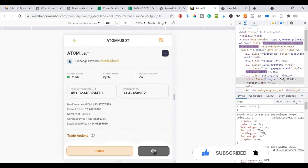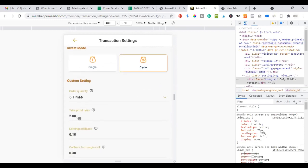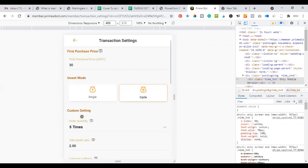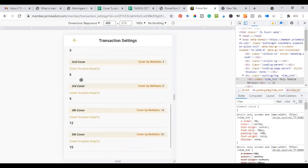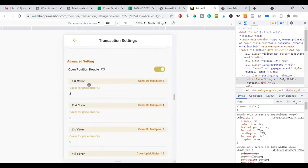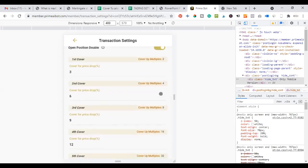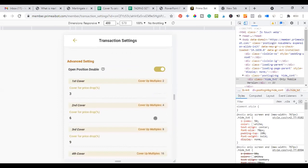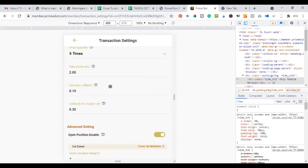So if my first purchase amount for this coin is, let's say, $30, and I have 2% as take profit ratio, if it takes profit, it is a profit on this $30. That is if it is only on the first purchase at the price. But if it covers the second one, it means 30 by 2, $60 has been added to my profit. So when it goes in profit, I'll be making a profit of about $90. If it covers the third one, it means 30 by 4, which is 120, has been added to the already made profit. So the more the money increases, the more the percentage you get. The total amount of money that has been reached in your account will be calculated when it enters profit and takes profit of 2% for you.